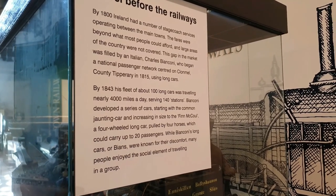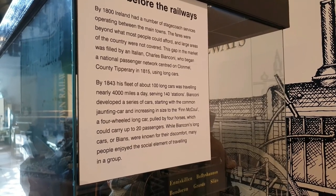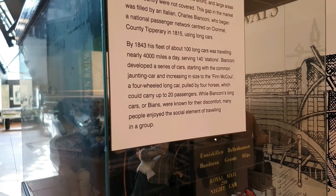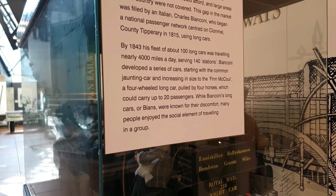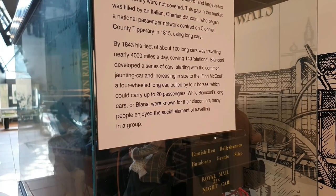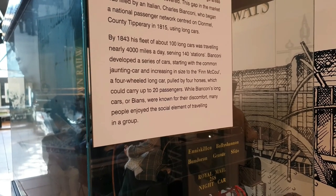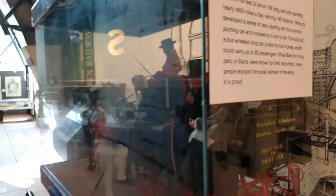That guy developed a series of cars, starting with the common jaunting car pictured in this case here, and increasing in size to the Thun McCool, a four-wheeled long car pulled by four horses, which could carry up to 20 passengers, while Bianconi's long cars, or Bians, were known for their comfort. Many enjoyed the social element of travelling in the group.